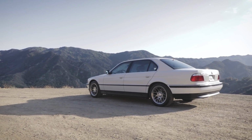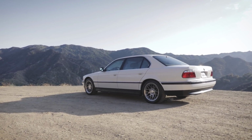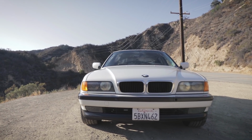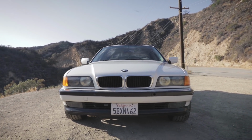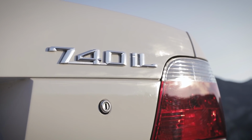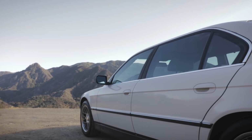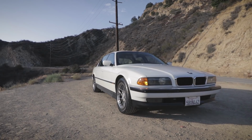At nearly 4,300 pounds and almost 202 inches long, the 740iL is a beast. And even today, it's still an authoritative presence on the road. The L in the name stands for long wheelbase. This model places emphasis on rear passenger comfort, adding 5.5 inches, all going to rear seat legroom. This vehicle is just as much about being chauffeured around in as it is driving it yourself.